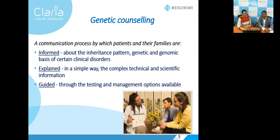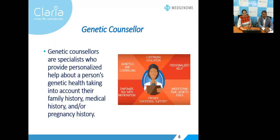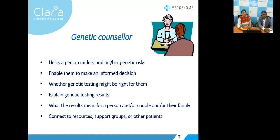Then coming to who a genetic counselor is. Genetic counselors are specialists who provide personalized help about a person's genetic health, taking into account their family history, medical history, and if necessary, the pregnancy history. What they do is help a person understand his or her genetic risks, enable them to make an informed decision whether genetic testing is right for them. Then once the results come, explain it to them and what the results mean to them as a person or a couple or even to the family. Later on, even help them to connect to resources, support groups, and also to other patients. A genetic counselor has many hats to wear and many roles to play in a clinical setup.